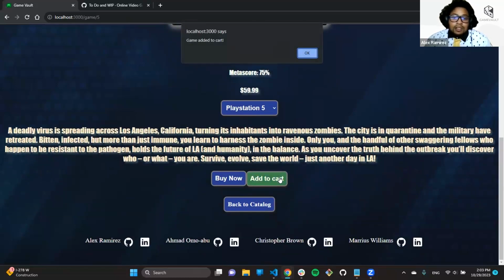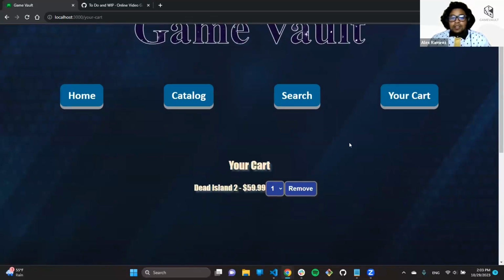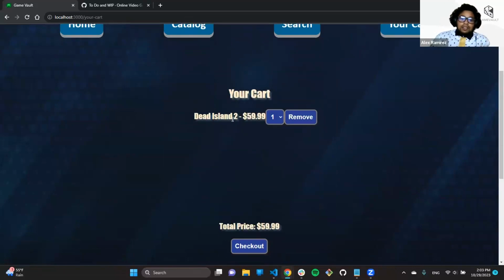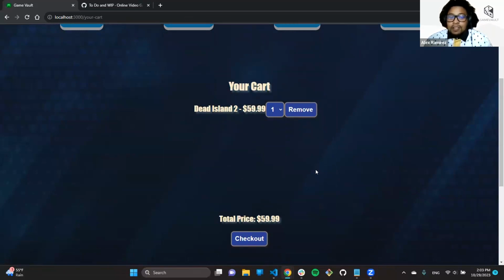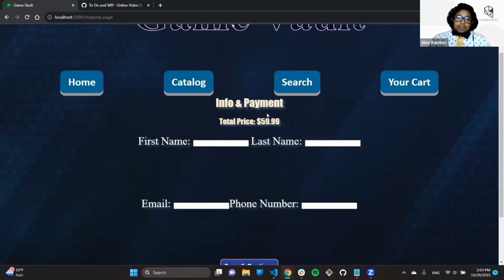If I click here, I'll be able to add to the cart. And if I click OK and take my way to the cart, I'll see that I added Dead Island 2. And I see I can also decide how many games I want to purchase, or I could decide if I want to remove it and add another game. Now, if I go to the checkout, it'll take me to the info and payment page, allowing me to input my information and my credit card information. So let me just do that.